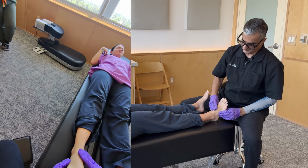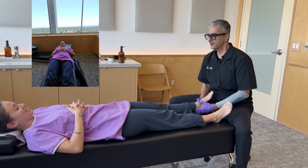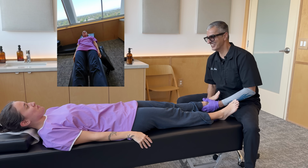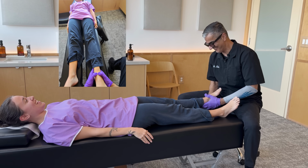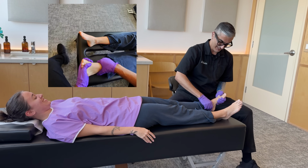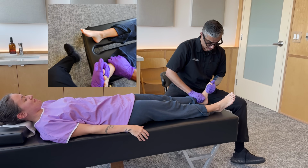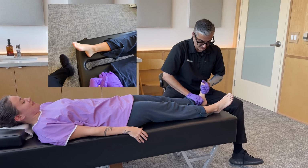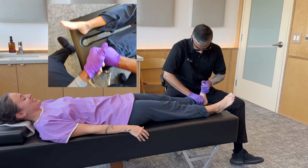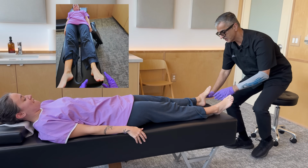So what we're doing, working periarticular swelling, and there's a lot of scar tissue in there, right? Yeah. 5, 4, 3, 2, 1. Passive range of motion, dorsiflexion, plantarflexion, dorsiflex, with a little bit of A to P with the web of the contact. There it is. 4, 3, 2, 1. And now we're going to set the talus.